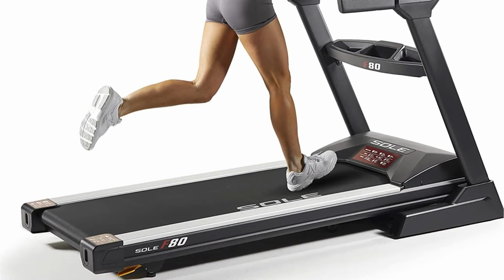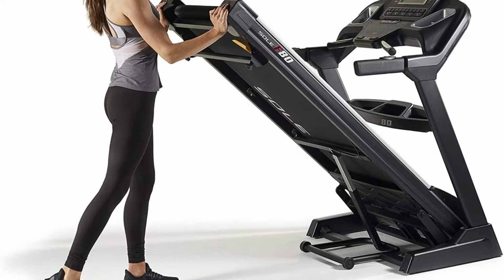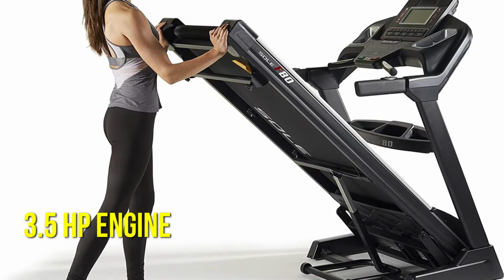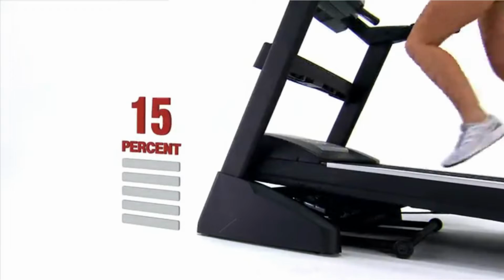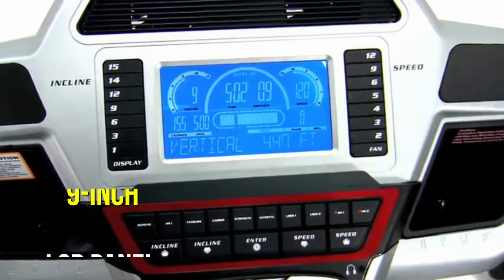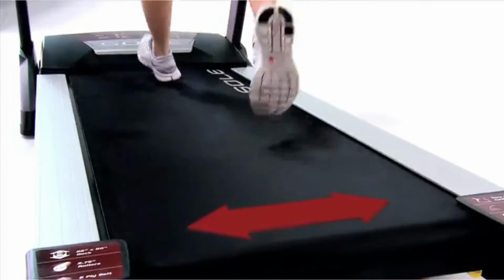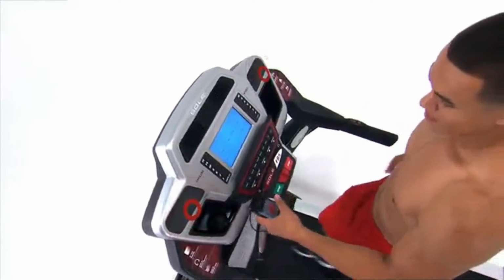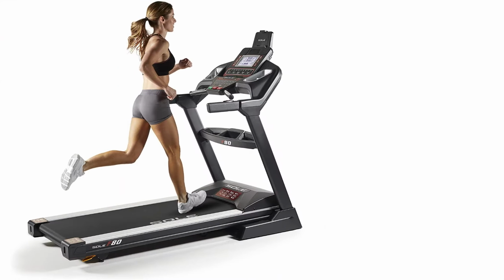The Sole F80 has a wide 22 by 60 running deck that is perfect for the whole family, a commercial-grade 3.5 HP engine that can support both running and walking, and a power incline of up to 15% to sculpt your lower body, a 9 inch LCD panel with 10 preset programs for entertainment and workout stats tracking, as well as a built-in tablet holder to dock your device, and Bluetooth connectivity for audio and stats tracking.